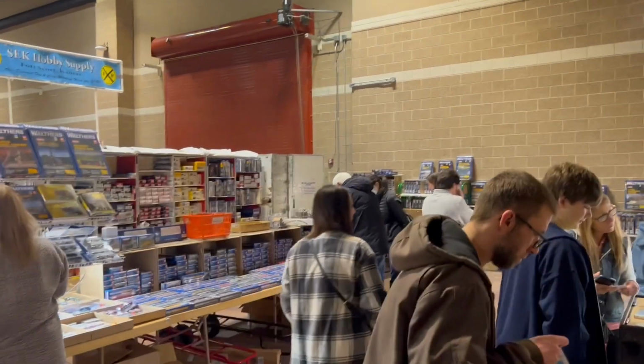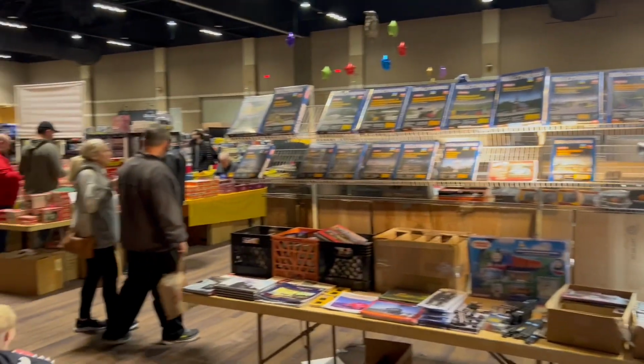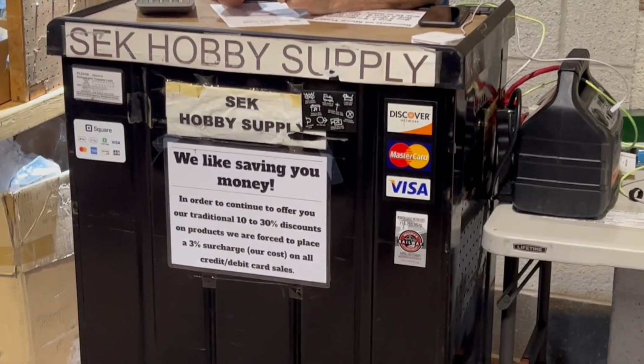Okay. So, we found the show floor. We weren't lost. It's just, we're now in here. We're gonna make our way this way. This reminds me of Comic-Con, but for model trains. This is the name of these hobby supplies. They got a good selection. I didn't even see all those over there.